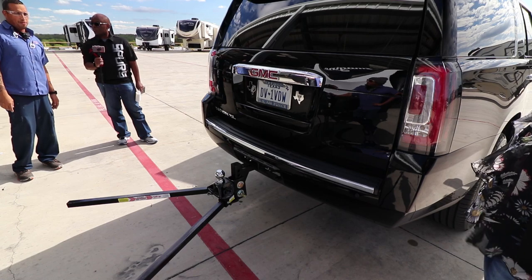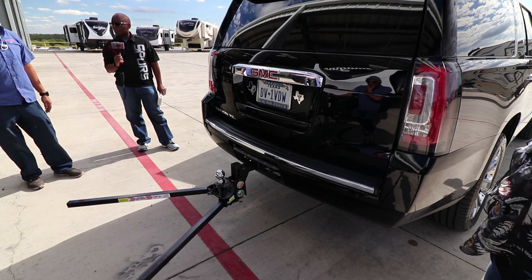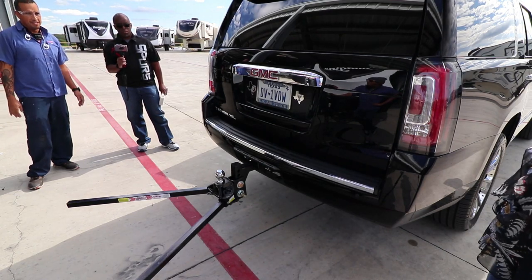Now it's gonna make a lot of noises and scare you to hell. Don't freak out. The first time I took it, I literally pulled over and thought I had damaged my trailer because it makes so much racket. But after a few trips, you're gonna wear it in and it's not gonna do it anymore.